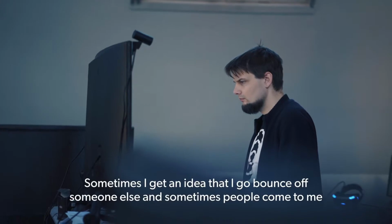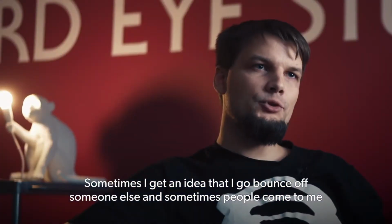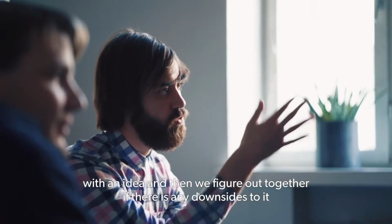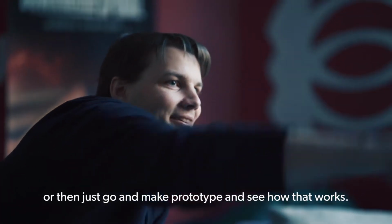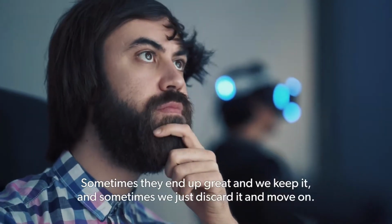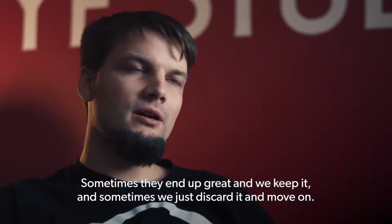Sometimes I get an idea that I go bounce off someone else, and sometimes people come to me with an idea, and then we figure out together if there are any downsides to it, or then just go make a prototype and see how that works. And sometimes they end up great and we keep it, and sometimes we just discard it and move on.